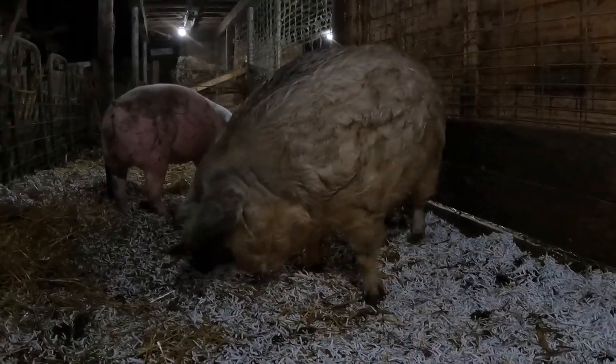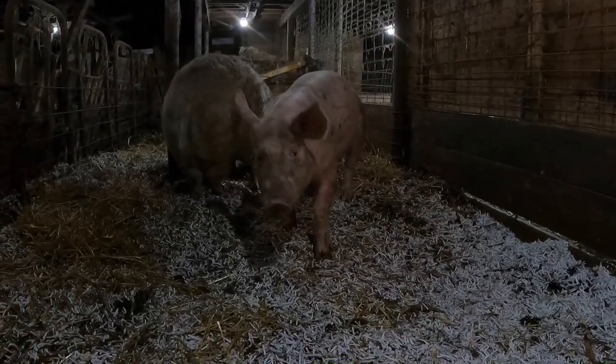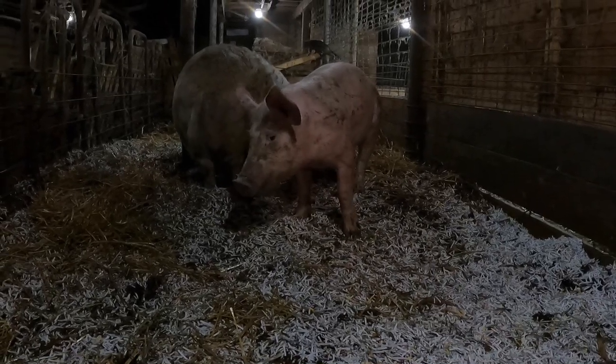And maybe we'll see if it's still snowing out there. The snow was coming down pretty good when I came into the barn a little bit ago. So we'll see what's going on outside.